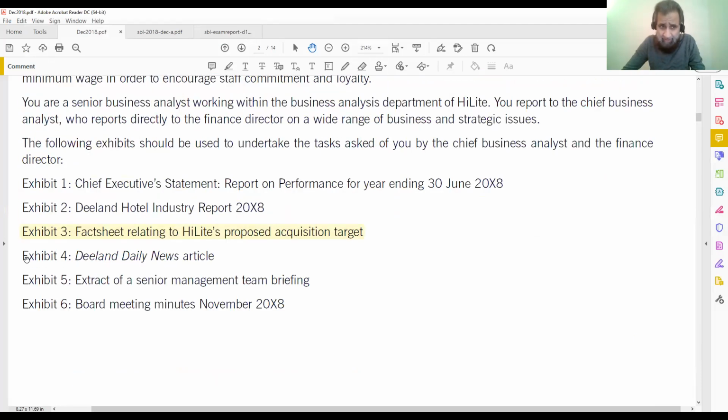Look here, Exhibit number 4. Can you see that on your screen? Exhibit 4, D-Land Daily News article. Now, most of the time, the article in the newspaper in the SBL paper is about negative criticism. Very rarely in past papers have we seen the newspaper covering a positive story about the company. Most of the time, the newspaper is covering negative press about the company. And so is the case here. So we have an Exhibit 4.